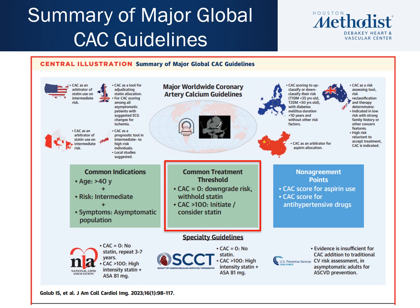So most of the guidelines, here's a summary slide of that, and you can see right in the middle that they recommend for those patients with a calcium score greater than 100 that you consider statin therapy. Whereas if your calcium score is normal at 0, this is a patient who's at very low risk, and you can consider withholding treatment and repeating anatomical imaging between 3 to 5 years to see if they've converted and need statin at that time.